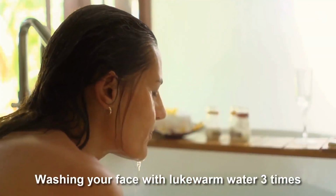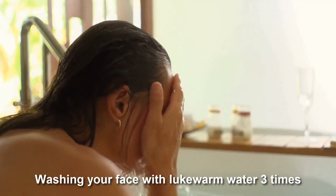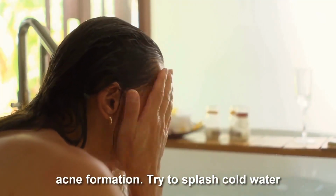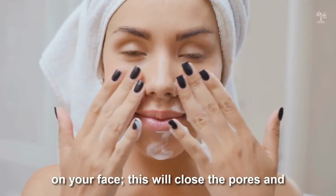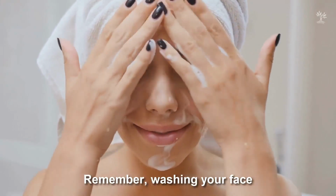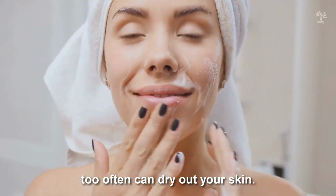1. Cleansing. Washing your face with lukewarm water 3 times a day will help remove excess oil and stop acne formation. Try to splash cold water on your face. This will close the pores and maintain the pH balance of your skin. Remember, washing your face too often can dry out your skin.